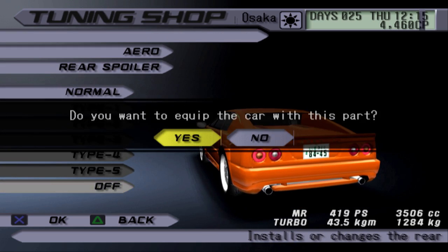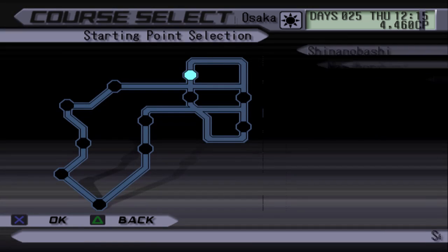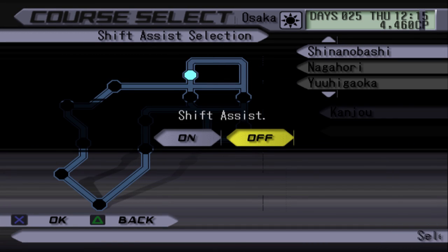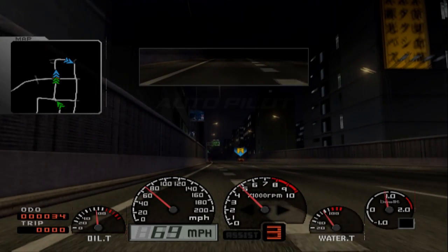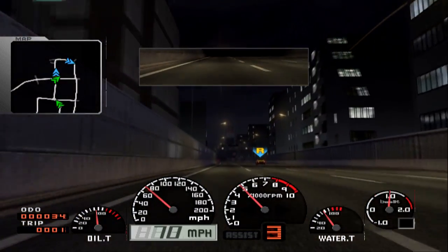Of course, we gotta rip the spoiler off. I mean, loose is fast. That's the saying. You get rid of that unnecessary weight. Boom. You drop the drag. Boom. You're going faster. I mean, why do they even have wings on cars? What's the point?